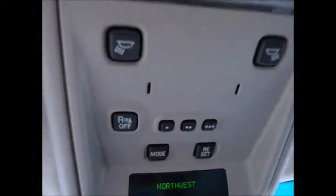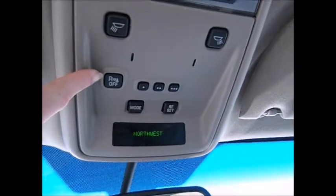Automatic dimming rearview mirror, compass, garage door openers, and backup sensors. You can turn them on and off.